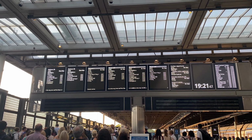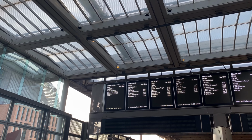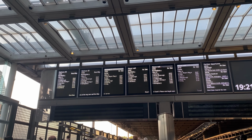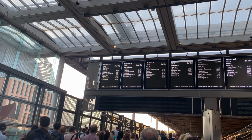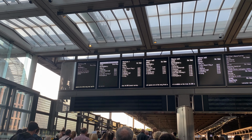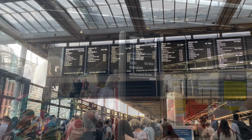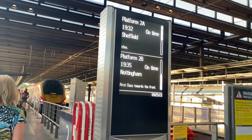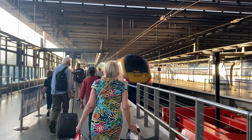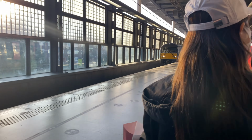Interesting, so these are new screens, but we've got platform 2A and 2B. So we need to go to 2A. That's ours. And then 2B, the one closest, is not ours. Oh, his microphone ain't working. Right, let's start going on it now. So 2A and 2B, I guess it came down as a double and then it split. And now it's two singles going back.